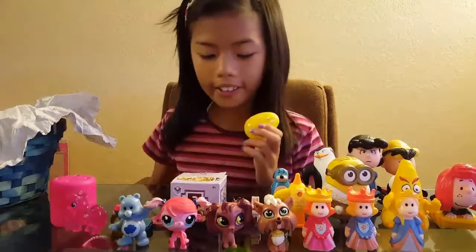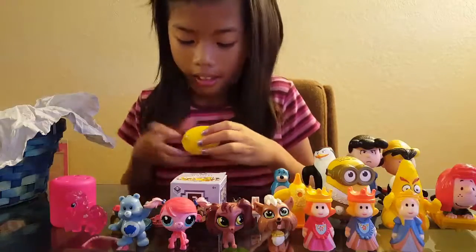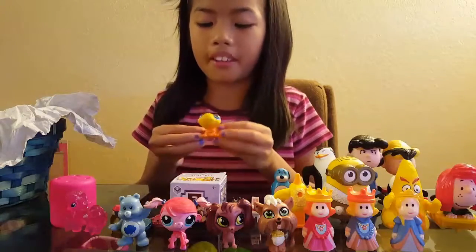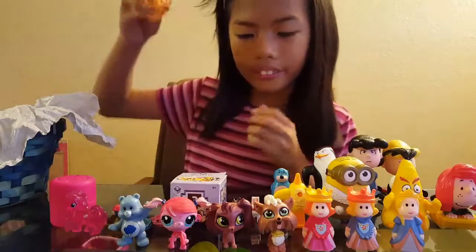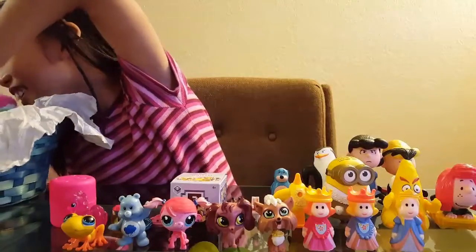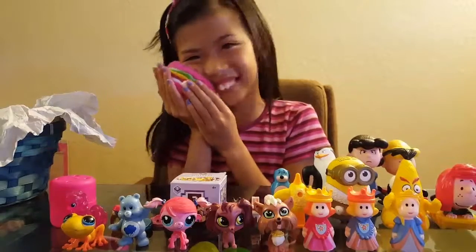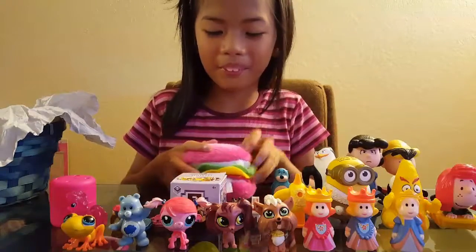And the yellow egg. Let me see. Oh my god. I got on my little pet shop. It's a frog. And it's a bobblehead. Put it there. And this is so adorable. And it's a burger. So soft. It's like for your head. Let me put that burger right there.